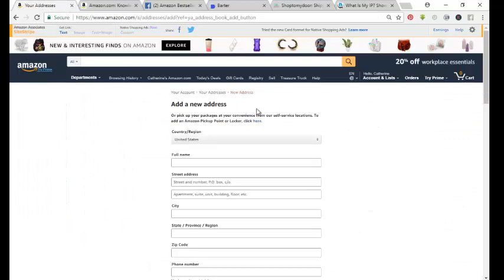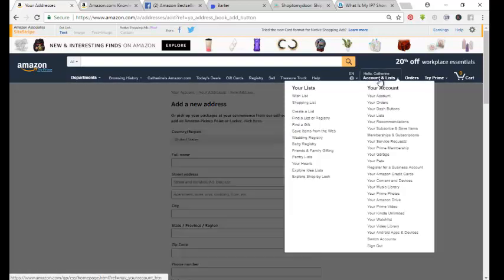So that's how to add a new address. You go to your account, go to your addresses, click on it, and click on the plus sign, which gives you a new address. Well, I don't want to do that right now because I have several addresses there, for crying out loud. I don't need an extra one.